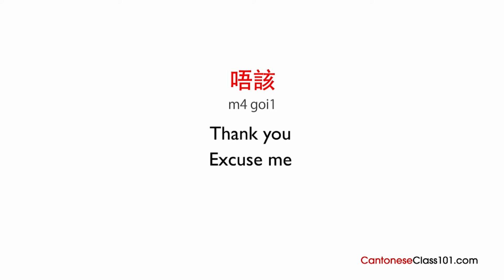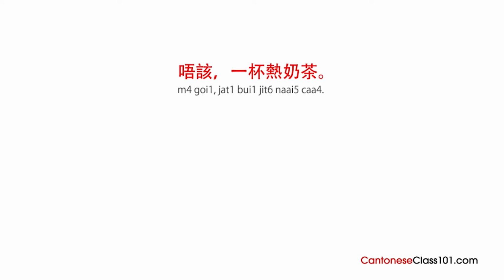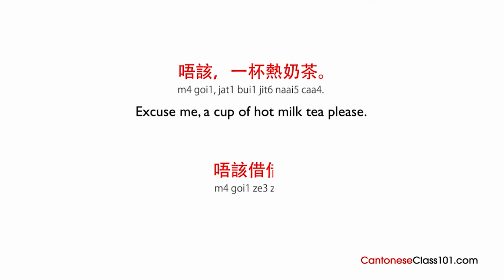Sometimes we also hear people say 唔该, as mentioned in Lesson 2. 唔该 means thank you, but it also means excuse me as used to draw somebody's attention. It is commonly used when ordering food or pushing your way through a crowd. We can use this phrase in both formal and informal speech. 唔该一杯热奶茶. Excuse me, a cup of hot milk tea, please. 唔该姐姐. Excuse me, please let me through.